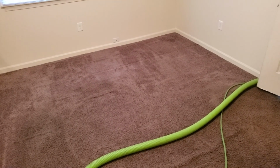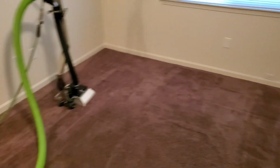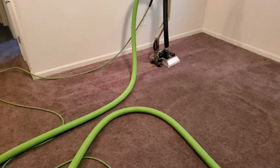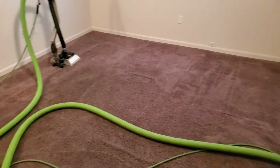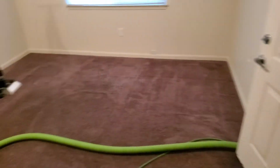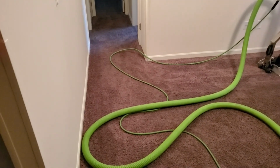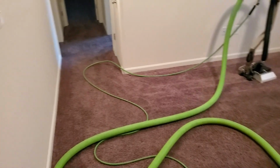So I've got a living room left to do. The first thing I do when I'm using the zipper in residential smaller rooms like this is I just take one pass along the edge in every direction, and that way all the edges are good, and then I start with my normal strokes.